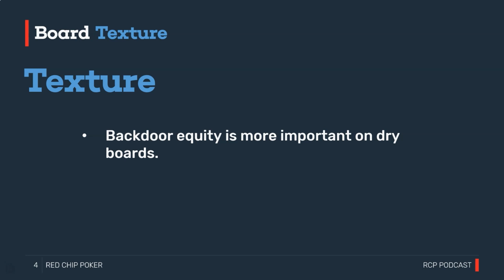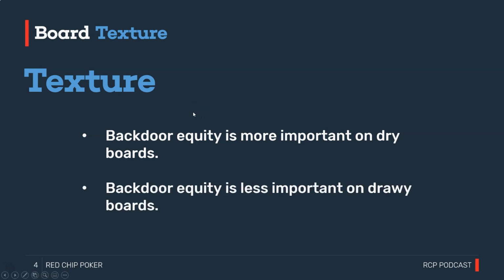Now let's take the flip side of things. What about a heavily connected board texture? For example, imagine something like Jack 10-9 two-tone. What are our best draws on a Jack 10-9 two-tone? Well, we're spoiled for choice. We have lots of draws. We have lots of OESDs. We have flush draws. We have gut shots. In fact, we have so many draws that we don't even really have to consider our backdoor equity.